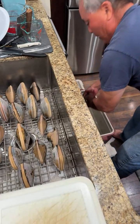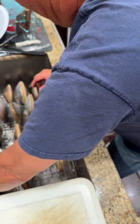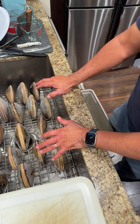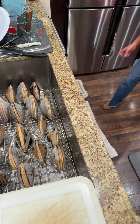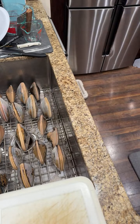All right, so I'm gonna, let's see. If anybody's tuning in, thank you for tuning in. I transferred all the clams from the ice chest to the sink. And I'm gonna move this ice chest of seawater to Ginger's side, where she's going to use this ocean water to rinse out the excess sand. Okay, that's what we got here.